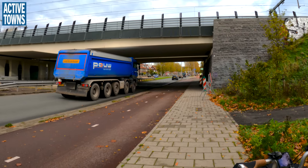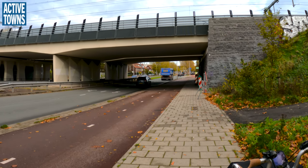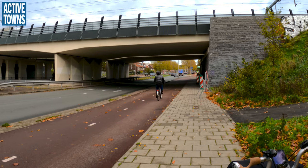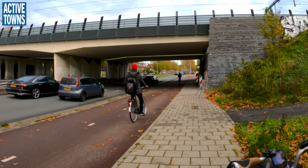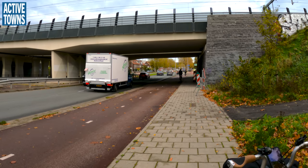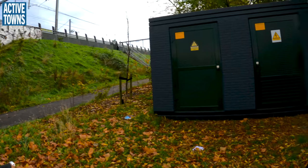So it's one of the bigger projects, very contentious. We'll see along the way the different stages of construction, but at the end you also see how big a difference it already makes in terms of sound, in terms of emissions as well, and just in terms of what it looks like, because it's currently a very unattractive street. Yeah, it's gonna be a lot better.